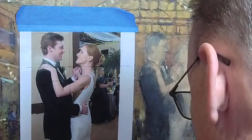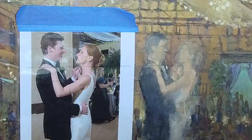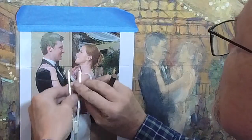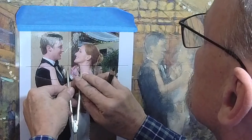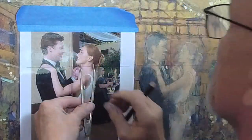Wait, let's start with a real easy one, though. And this broadcast is not going to go terribly long because this process of measuring could take me a couple hours, and it would be just dreadfully boring. But let's start out with where her neck intersects the X-axis. Okay, and I've got a compass or a divider here, using them as a caliper.